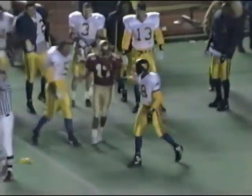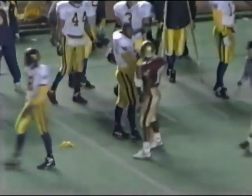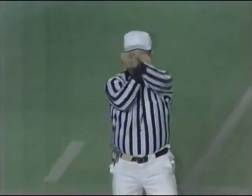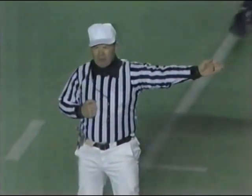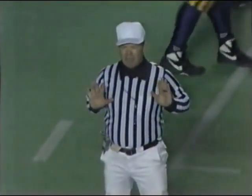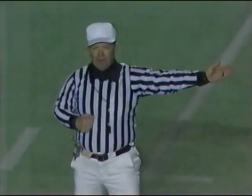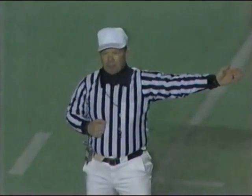Crowd is really into it now. Stubstill got a nice block and lofts one out there. Incomplete, intended for Koenig. And a flag down. They're going to call interference on BC. So, first penalty. Personal foul. Roughing the passer on the defense. Second penalty. Defensive pass interference on the defense. 15-yard penalty from the previous spot.